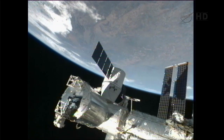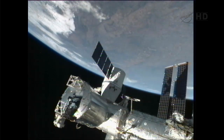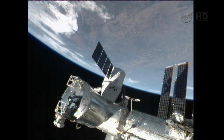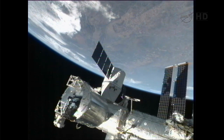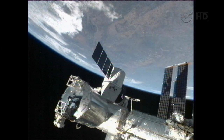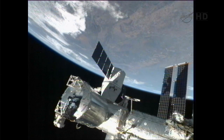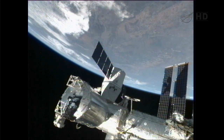The Progress 49 is going to be heading up to the space station at the end of the month on October 31st. As we speak and as we bring you this coverage live on the air, that rocket is being mated down at the Baikonur Cosmodrome. It's going to roll out tomorrow, head out to what is known as Site 1. That is the typical launch pad for both Progress and Soyuz vehicles. And it will be bringing up about 2.5 tons of supplies to the International Space Station.